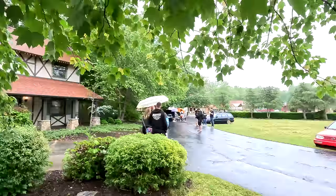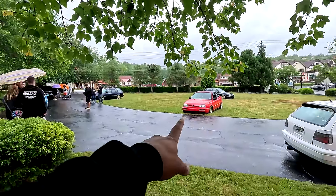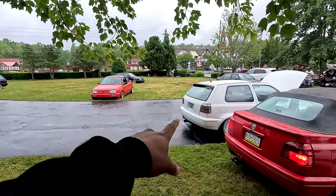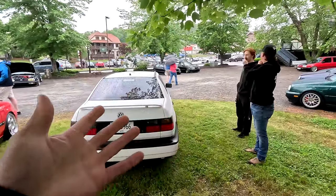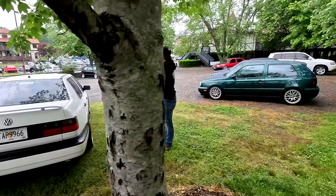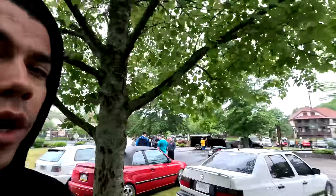Under the umbrella, but a couple cars still here. Supercharged cabbie, pretty cool. 3.6 swap, this thing's beautiful. Brandon's car is here. I haven't seen Brandon in so long. He showed up, so super cool. A lot of really nice cars. I'll do a quick one more.